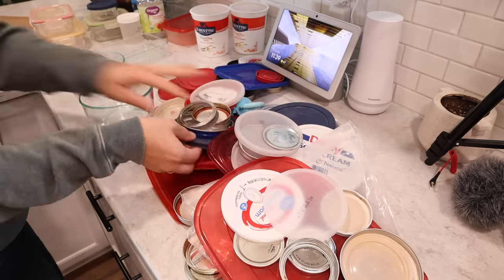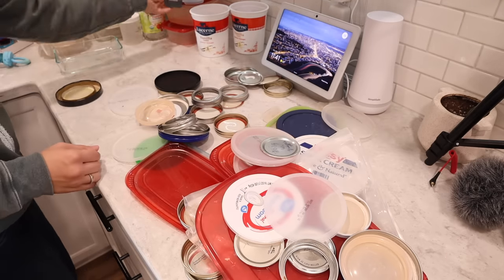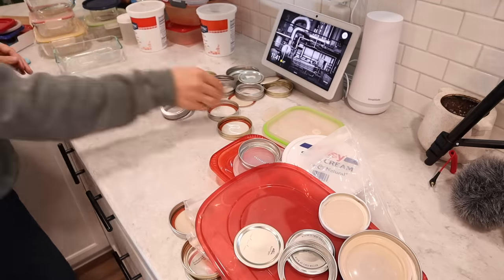It felt good to get rid of all of those. And now I'm going to work at cleaning out this second larger drawer. I do have an organizer for all of those lids that's going to make it a lot easier to find the lids. They won't just all be thrown in a drawer.